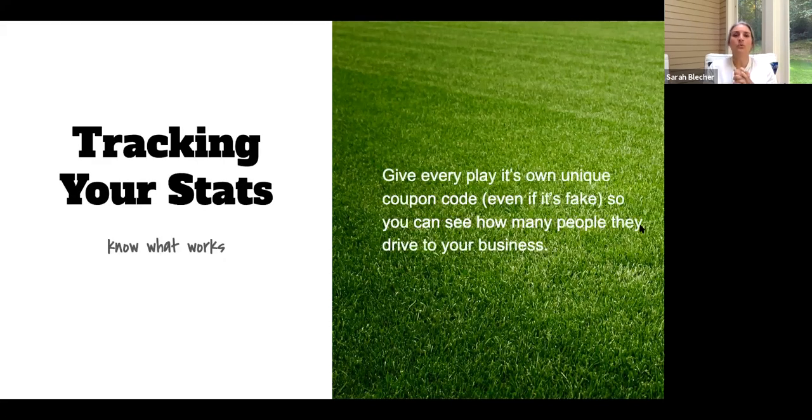Tracking your stats. Ooh, this is a good one. You're going to hear this all over the internet, which is basically, you have to have a custom code for everything you try so that you know which one works. So if your special offer is the same, no matter where you are, I go to the town fair and it's 20% off, and I go over here and give 20% off, and I give 20% off over there. You want to know which of those channels worked.